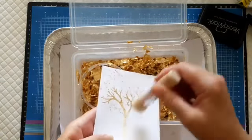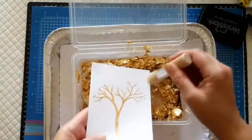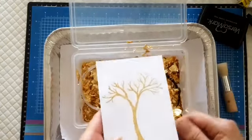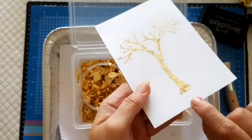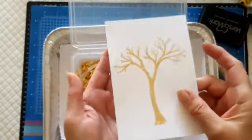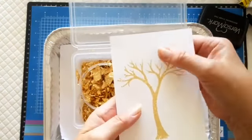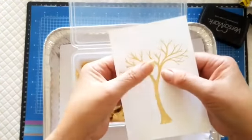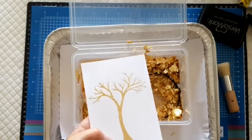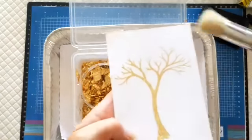Oh, this one's actually pretty easy. So there's a bit of a lumpy bit, so any lumpy bits, mind you, I wouldn't normally be doing this in the air, I'd be doing it flat on the desk, but just press down any bits. Okay, so that looks pretty good for the first part of it.